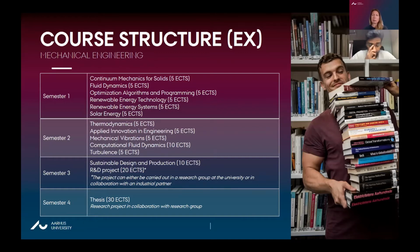And this project can be carried out with a research group at the university or in collaboration with an industrial partner. So maybe, Rodin, did you do an R&D project while you were studying? Well, I did a specialization project, and that was continued with my thesis. And it was a collaboration between the university and a few other industrial partners. Perfect. So maybe, can you say a bit more about this project and about your thesis?